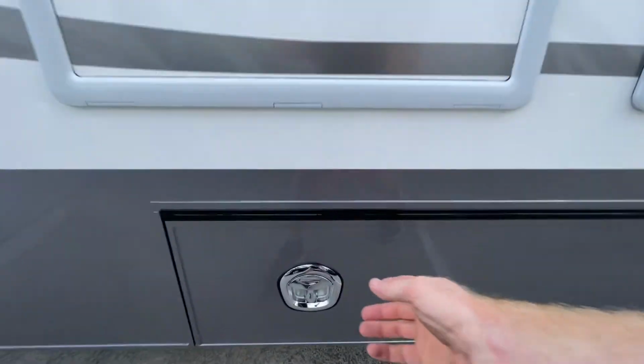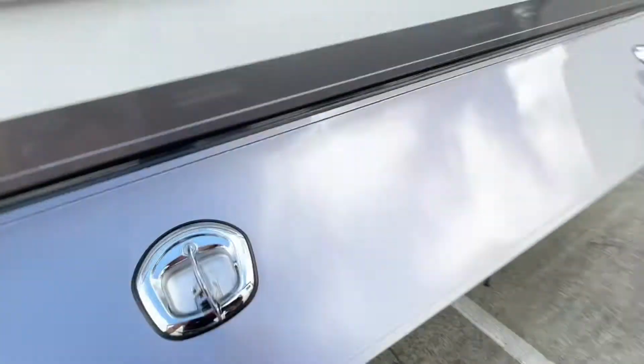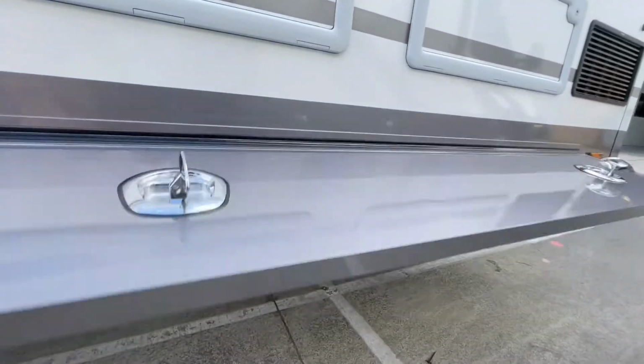Let's open this one and have a look in here. Lots of storage, huge deep bins there. That's really cool.